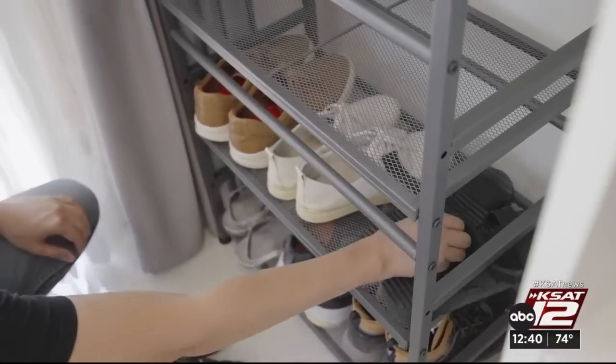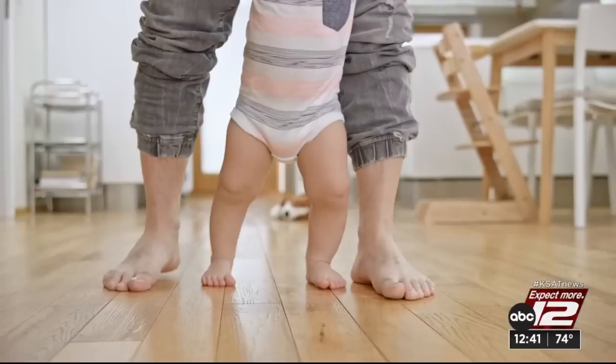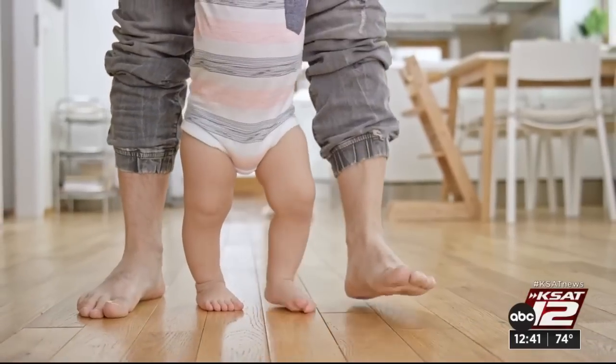Finally, keeping shoes in a closet or on a shoe rack near the door, swapping out fabric curtains for shades, and opting for area rugs or just bare floors instead of carpets are other ways to help you greatly reduce your exposure to dust. Ivan Herrera, KSAT 12 News.